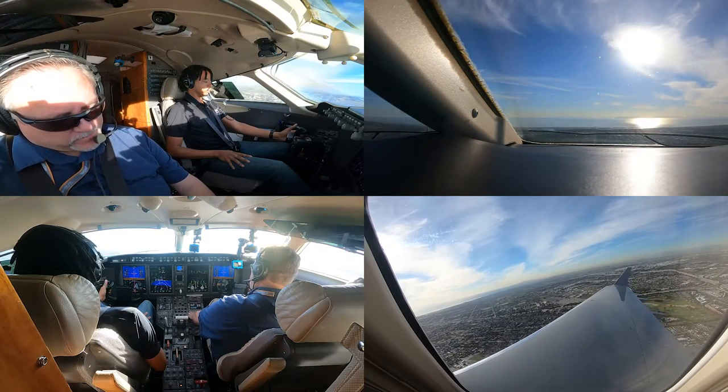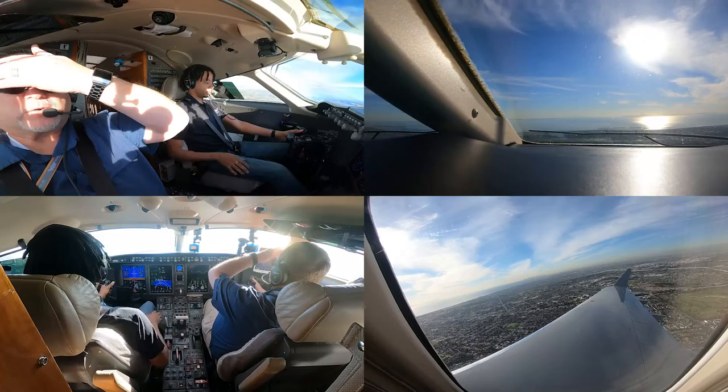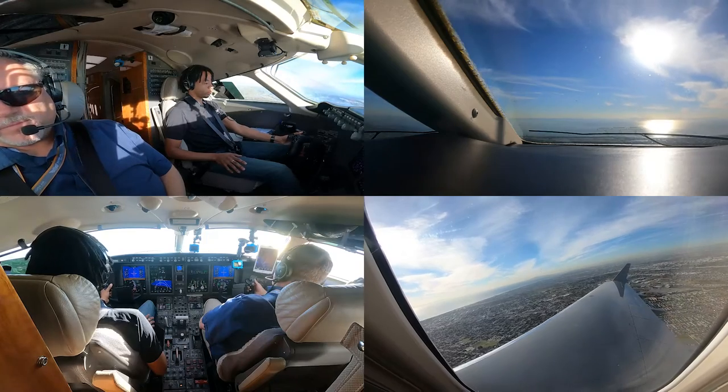SoCal, we'll see you. Have a good day. SoCal departure, Silver Speed 302 is out of 1,700, climbing 5,000. Silver Speed 302, SoCal departure, radar contact.